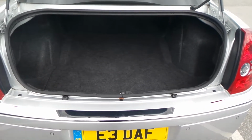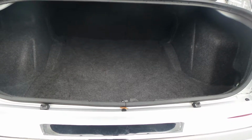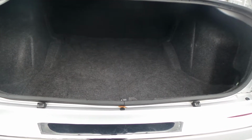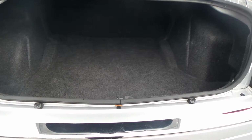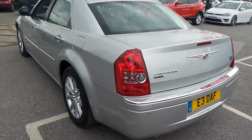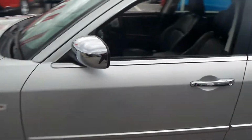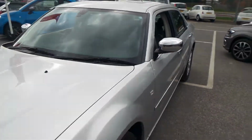As you can see, the boot of this car is absolutely massive. You've also got a 60-40 split rear seat combination in the back, so if you need a bit more room, it is available for yourself. You can fold the seats down independently or all three of them together. This car is in absolutely fantastic condition. Definitely worth coming out to have a look and a test drive, so please get in touch.